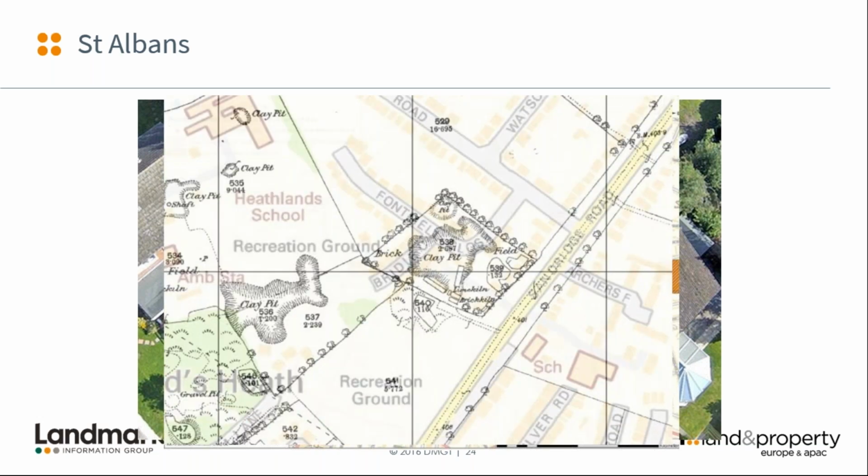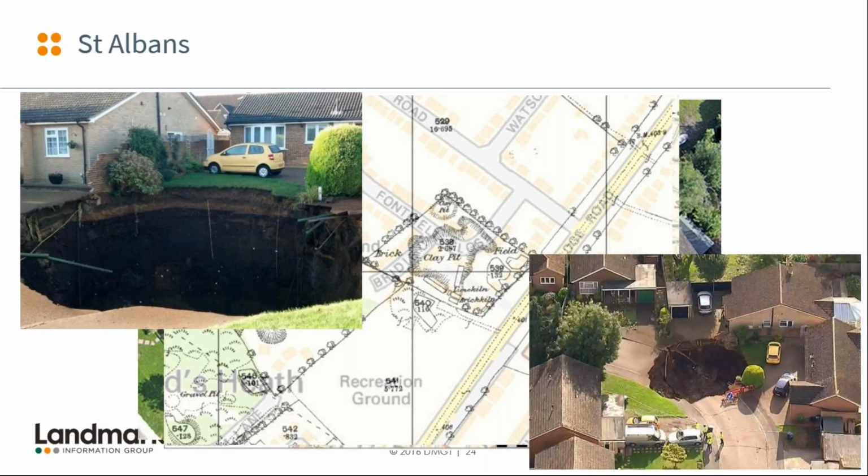So this is some old mapping. We look at some old mapping and some clay pits. Typically, clay pits were associated with brick making in the past, and then you can see clay pits just below it, a brick kiln. So the clay was mined, the clay was made to make bricks, and it was fired in the kilns, and that's exactly on the Fontwell Close, right on that corner. So a couple of other snippets there. Extremely worrying, not just for the people who live in the adjacent properties or nearby properties, but in the surrounding area as well.